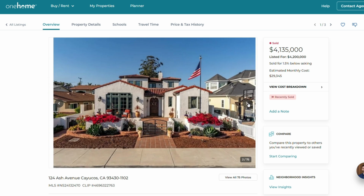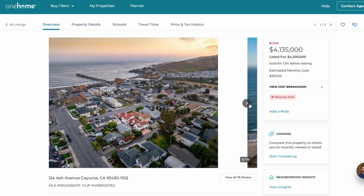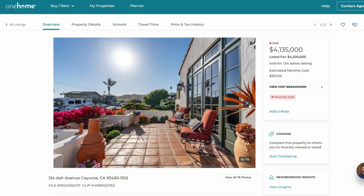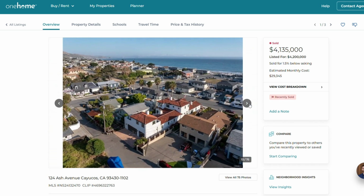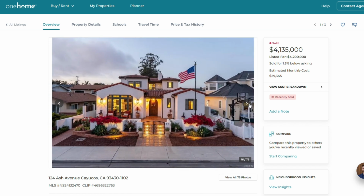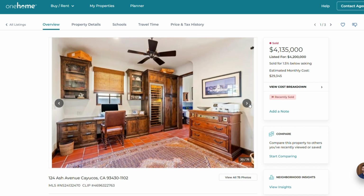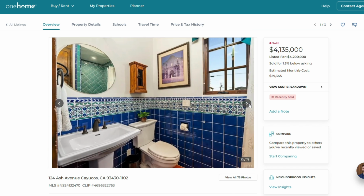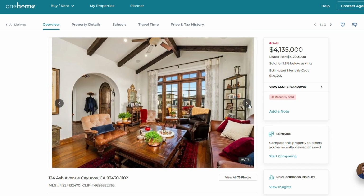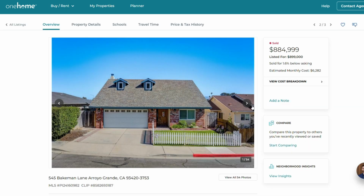Taking a look here at the highest price point, Ash Avenue in Cayucos, sold for $4,135,000. 3-bedroom, 5-bath, 3,500 square feet. It was on the market for 66 days. Lot size 7,500. You can't beat that. Beautiful property, just steps away from the beach. Can you imagine what this home would be worth if it was in Santa Barbara? Probably 3 or 4 times the value. So you get a lot for your money when you compare it to Santa Barbara, and you're right there on the coast. This really is a beautiful Spanish Revival home in an ideal location there in Cayucos.